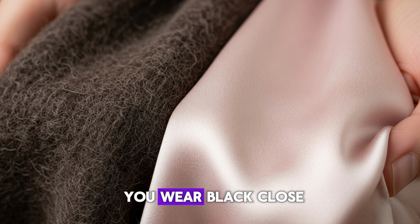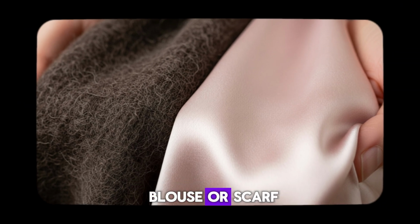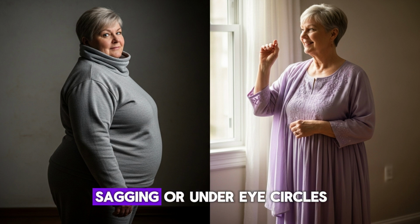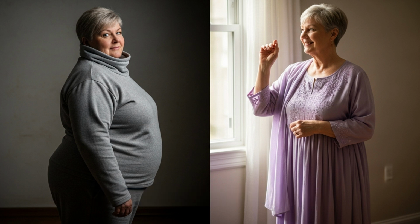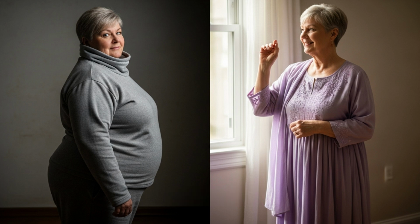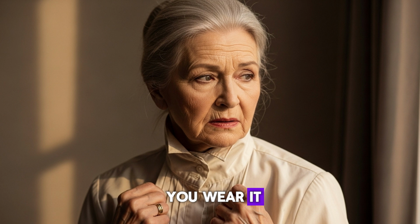This means that when you wear black close to your face, like a black turtleneck, blouse, or scarf, it can cast shadows that accentuate wrinkles, sagging, or under-eye circles. The result? You look more tired than you feel. This doesn't mean black is forbidden, but it does mean you need to be strategic about how and where you wear it. Keep black away from your face.